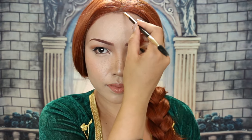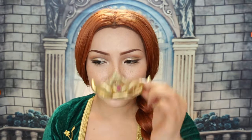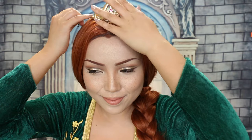It was really hard for me to find a red wig with a widow's peak, so I'm just gonna paint it on, and then here's the little gold crown that I DIY'd myself. And lastly, I just need to put on the blue contacts. And that is how I look like a human. Oh, I mean, me, myself, Princess Fiona.